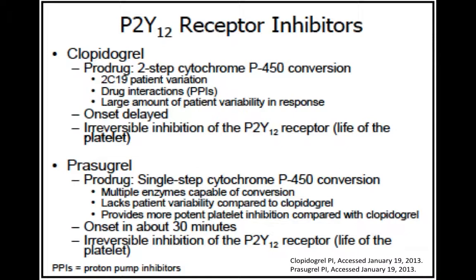And so comparing all these P2Y12 receptor inhibitors, we have clopidogrel. It's a prodrug. It has the 2-step cytochrome P450 conversion, so 2C19 patient variation is quite common, and there's a large amount of patient variability in response. There's also drug interactions with PPIs, and the onset is delayed, so it takes 4 to 6 hours for the clopidogrel to work. It's also irreversible inhibition of the P2Y12 receptor, so you have to wait for the life of the platelet for clopidogrel to reverse itself. And this could be problematic for patients who are undergoing CABG or other major procedures because you have to wait 5 to 7 days before you can do a procedure.